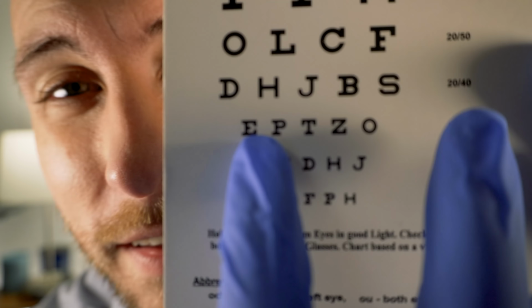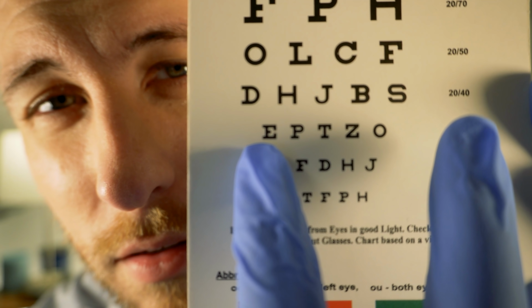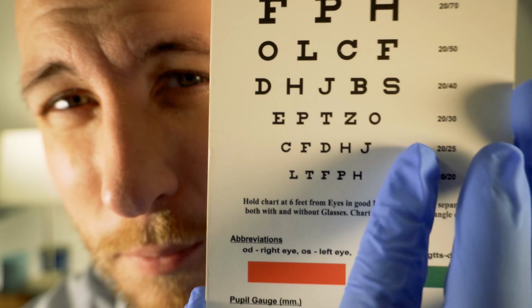Let's try this one right here. Right, I'm gonna come really close, okay? Look. Come on, you can do this. You can do this, you got it. Come on. No, okay. Okay, you didn't get anything right on the eye chart. Which means you probably won't get anything right on that eye chart back there either. It's a little bit concerning to me.